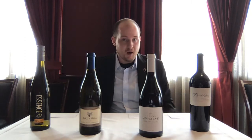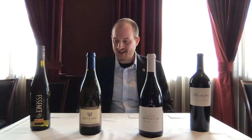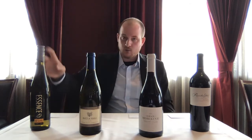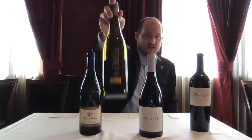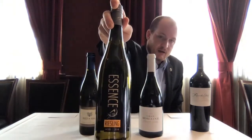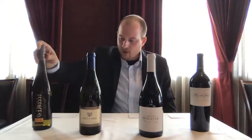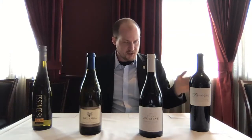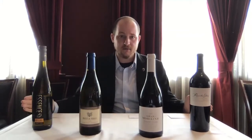And really, without wasting too much time, let's just go ahead and get right into it. The first wine that I've chosen to talk about today is Riesling. This is S.A. Prum Essence Riesling from Mosel, Germany. Try to help you see that as best as possible. Germany, arguably being best well known for their Rieslings. They come in a variety of styles ranging from bone dry to off dry to very, very sweet.